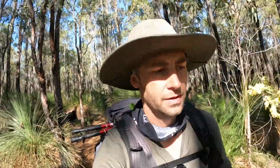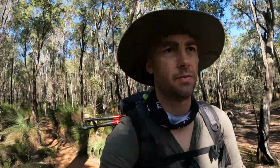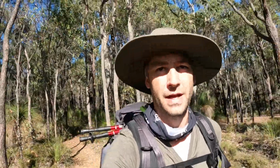So the huts are every 10 kilometers or so, at least on this section of track. I won't be using a hut tonight. I'll definitely sleep in my tent tonight, but maybe tomorrow I'll try the hut. I haven't got a mosquito net or a bug net or anything, so we'll see how we go. But yeah, we're back on the trail. Still cruising along, 4.5, 5k's an hour.